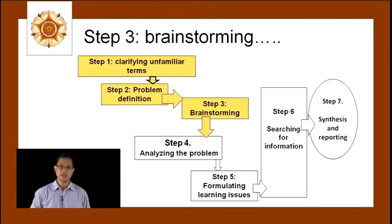Now we take step 3. So based on this understanding of the scenario and also having identified and agreed on the core problems, we will try to start responding to the problem. So here we go to the brainstorming phase, where the aim is not to resolve the problem. The aim is more to trigger prior knowledge of the students regarding these particular problems.